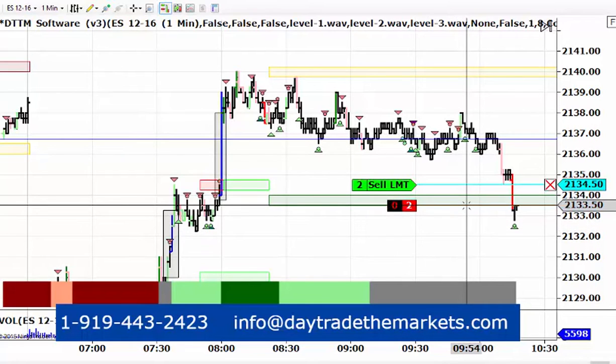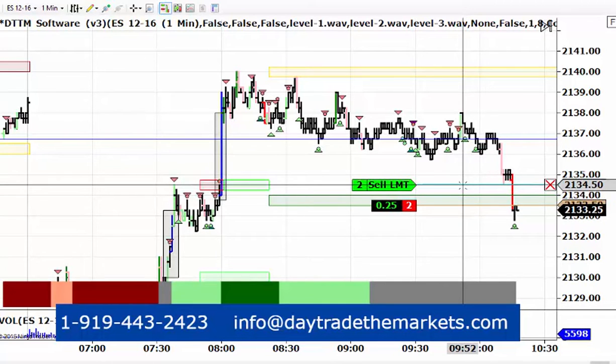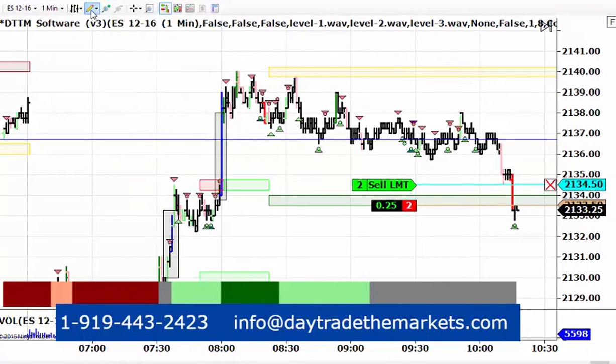So I put in an order, just got filled here, short 2 at 21.3350. I've got another order to sell another 2 up here at 21.3450. The market has had a nice rally today after a lower opening, gap opening lower.